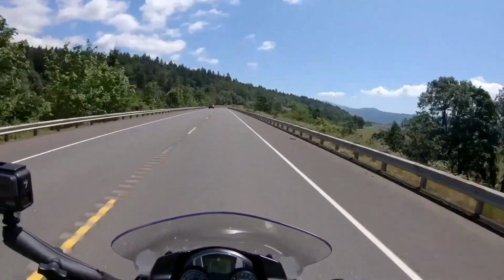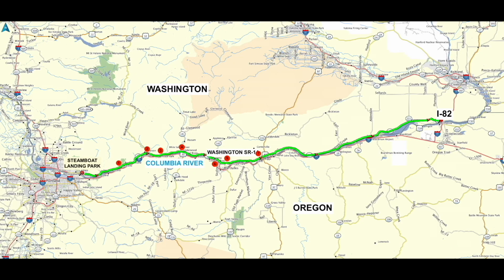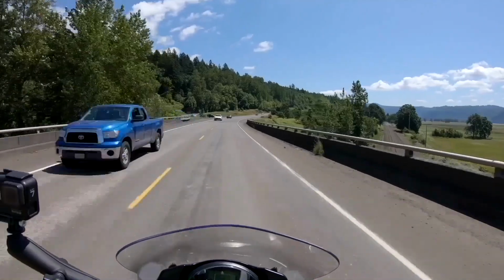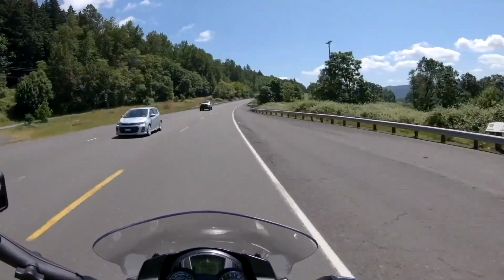Highway 14 has a full length of approximately 182 miles, starting from the west side in Vancouver, and travels along the Columbia River all the way up to the I-82 interchange, close to the Idaho-Washington border. We're going to make a couple stops along the way to kind of talk about things that are here.